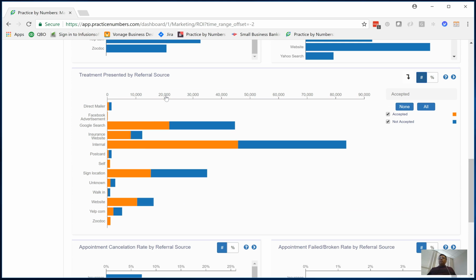Meaning, if you spend a ton of money advertising, let's say with a direct mail, and these people come in, they have tons of treatment, but nobody schedules anything, well, then it's probably not worth your while. So understanding other deeper metrics for your marketing is very important to understand what is the treatment acceptance, what is the failure rate, how much production is being scheduled, how much opportunity is being created that may or may not actually happen.